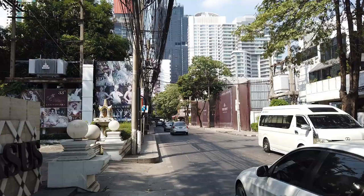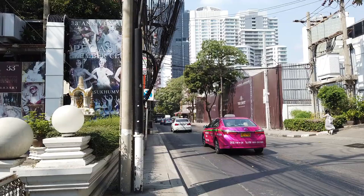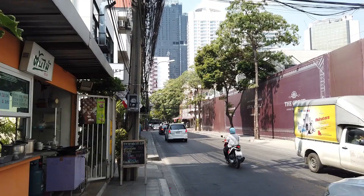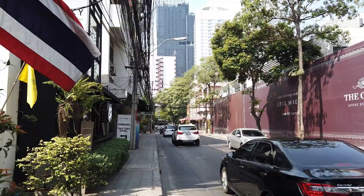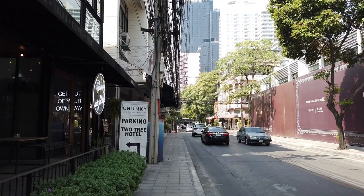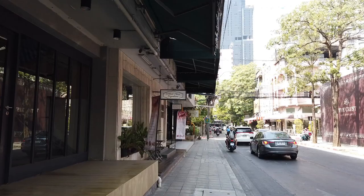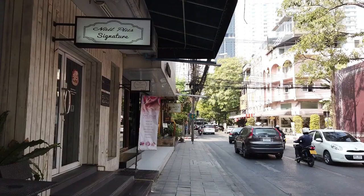If you're not familiar, this area is a bit of a party type of place. It's a high-end development by SESS, I think it's on the right. There's this chunky burger place which I walk past, and I think I'm going to try it someday. And you have a place to do your nails.